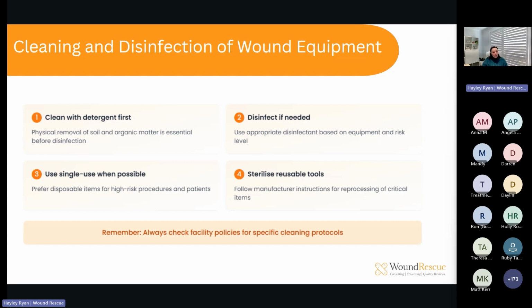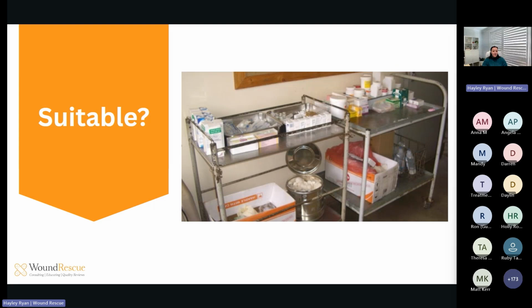I want you to tell me what you believe is wrong with it, what you can see is inappropriate, or if you're quite satisfied with it. Here it is. What do you all think? Drop some things in the comment section for me. Are you happy with this trolley? Do you see any concerns?